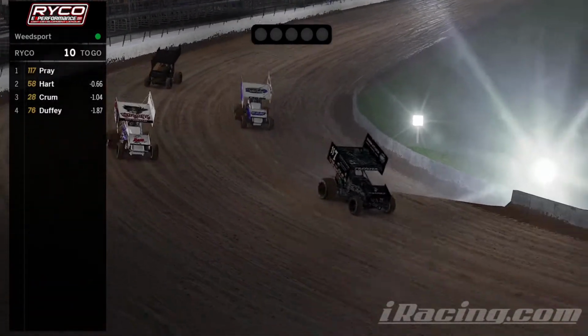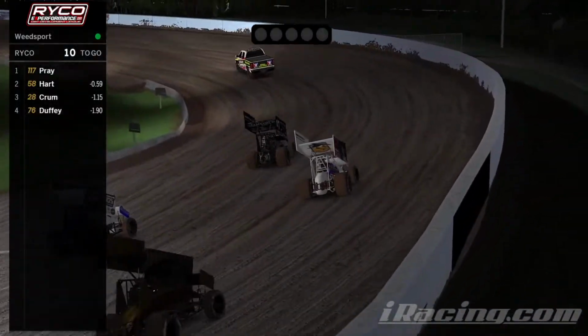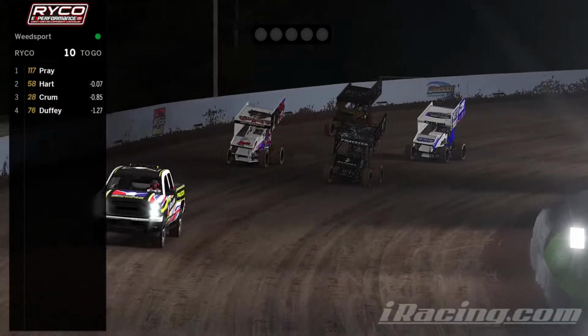iRacing has changed a lot of the graphics, a lot of the dynamics for what they have going on here. So things have been starting to look pretty darn phenomenal as far as what they do with racing here.